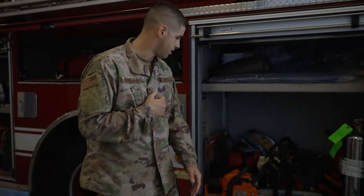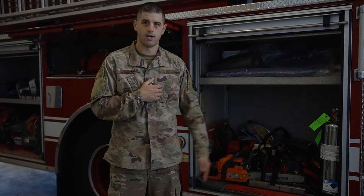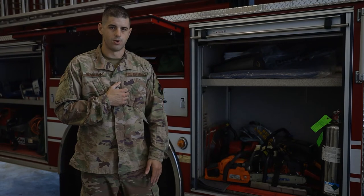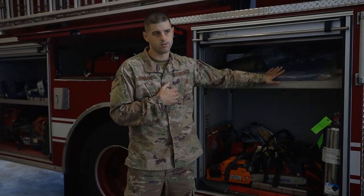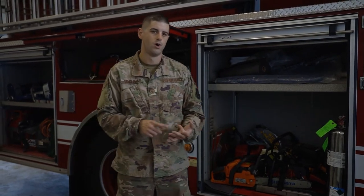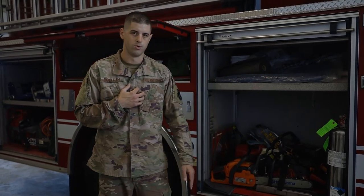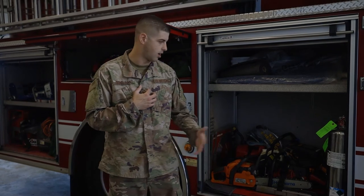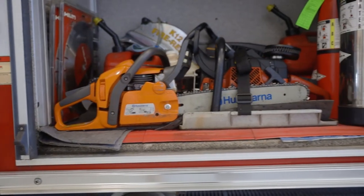This compartment right here is all our saws, our chainsaws, and our K12 used to make roof ventilations or any type of cutting that we need. We also have some spill pads because this apparatus goes to every type of incident that we have on the base, whether it's medical, structural, or aircraft. It is going to roll onto that scene. Extra padding in case there's a fuel spill or any fuels, liquids down from a car accident, along with our water cans and our ABC dry chem extinguishers.